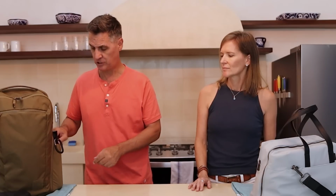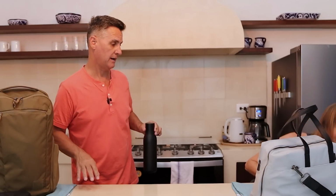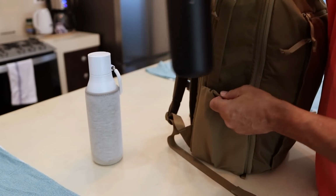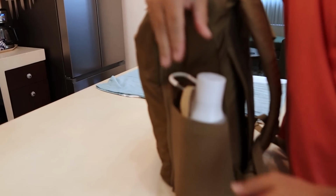Now, I got it a few months ago, and I'm glad I did, and I'll show you why. First of all, it's got 2 water bottle carriers on each side, which I love because Carrie does not have one at all, so I ended up carrying her water bottle as well. He's so sweet. A gentleman. Come on, who wouldn't do that, right?